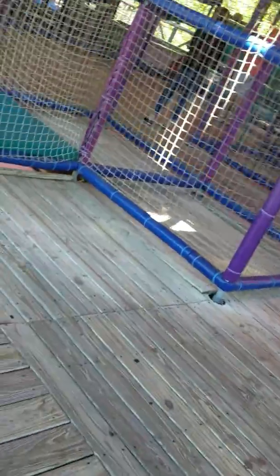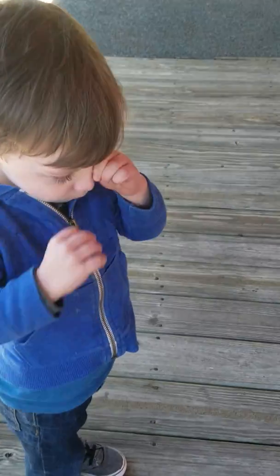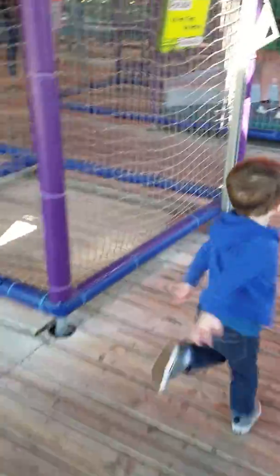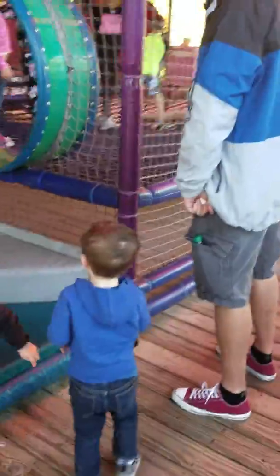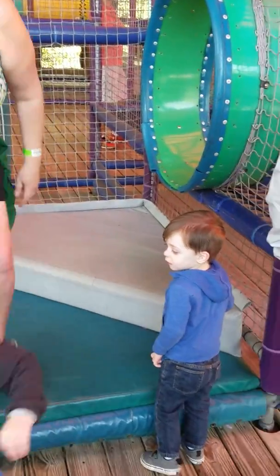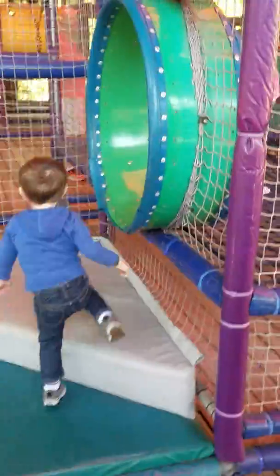All right, here we are. This is your adventure spot. Carter, you gonna do the same climb you did last time? All right. Wave to the camera. All right, you go get him, Blue Eyes. Carter's gonna climb through the whole maze. When you see other little kids, stop, okay? Go ahead, buddy. You're fine.